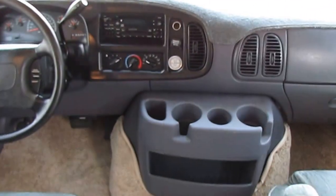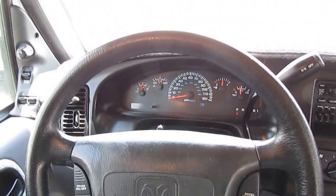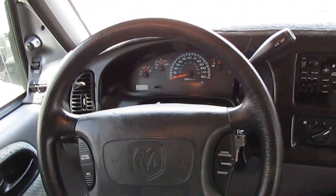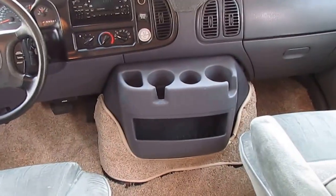Up here in the front, the dash air is ice cold. There's no check engine lights, no warning lights. I've got the motor running right now. Oh, ABS lights. You can look at the seats. There's no rips, tears, cigarette burns. There's no smoke odors, no pet odors.